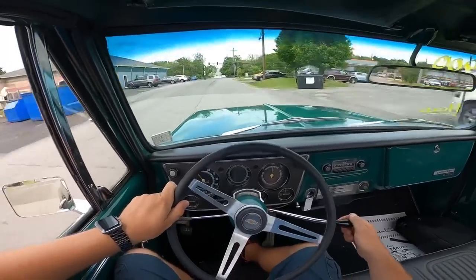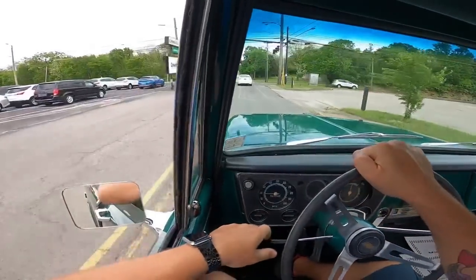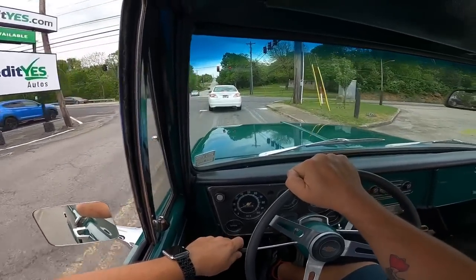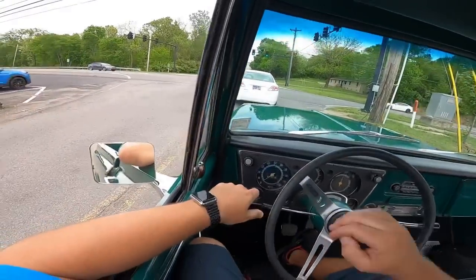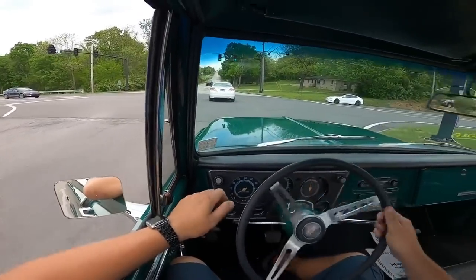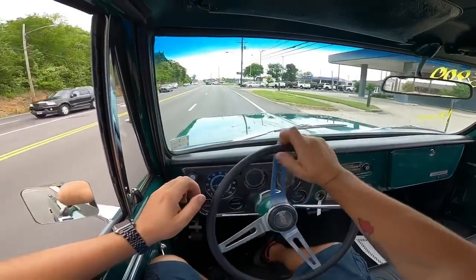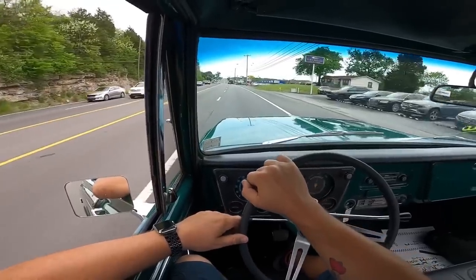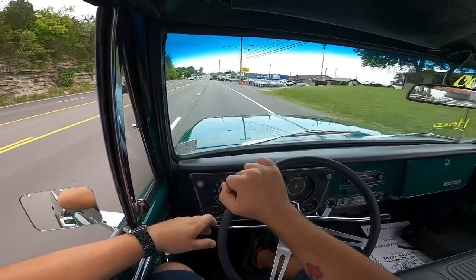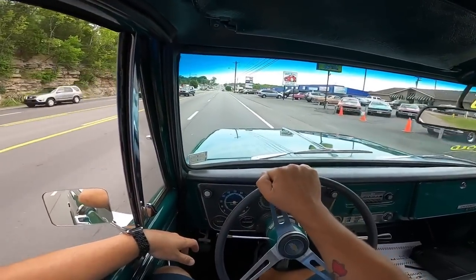Kicking rocks. That's what that noise was. Almost sounds like power steering, but it seems like it's doing it when I hit the brakes. Let me try it again. No, it's power steering. It's got a little whine to it.